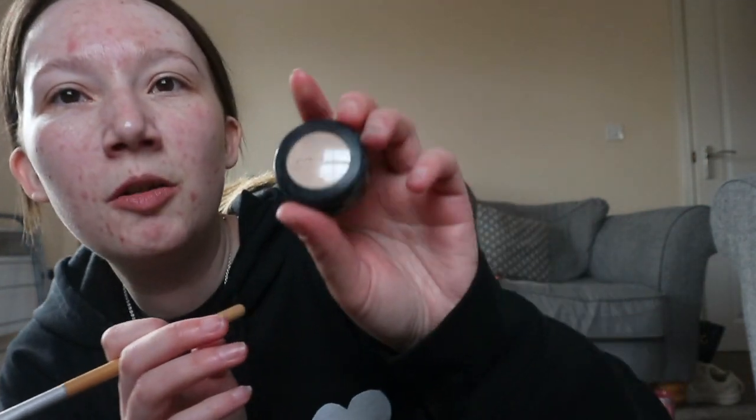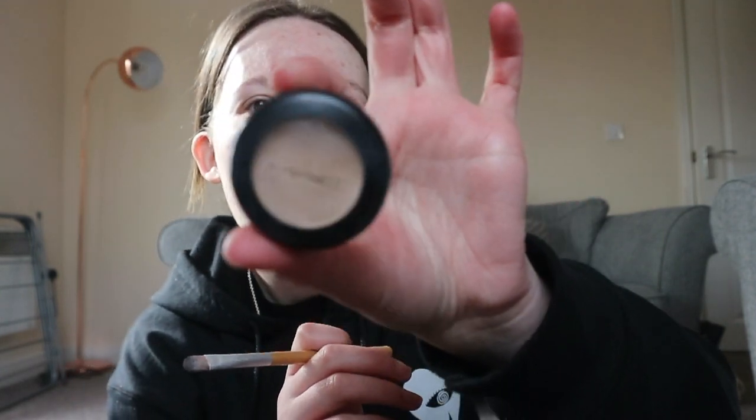Where is my brush? There it is. So that SPF was from the Body Shop, by the way. I'm now going to go in with some MAC concealer. It's the clay concealer. If you're hearing that clicking, it's the heating turning off. And this is in NC10 and it's Studio Finish Concealer, and it's actually got SPF 35 in it, so that's always good.